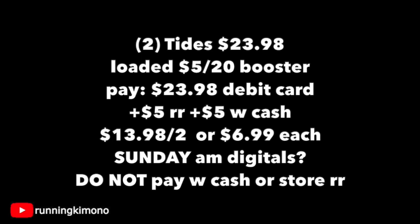But looking at this deal right now with the 5 back when you spend 20 booster, throw that into the mix. Your total would be $23.98 if you pick up 2 of the Tides. Pay that with your debit card. You'll get back a $5 register reward and $5 in Walgreens cash for the deal and the booster. It makes it $13.98 for the 2 or $6.99 per.